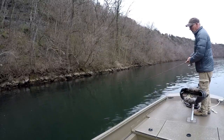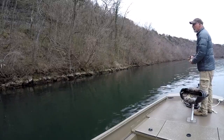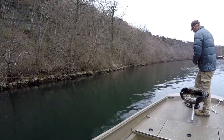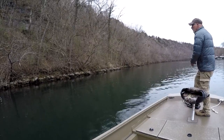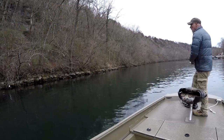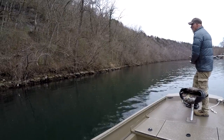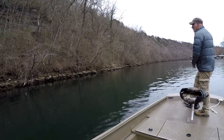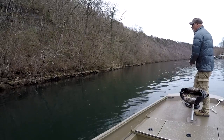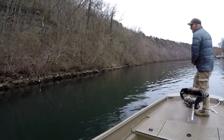I've got a heavy coat on, but it's starting to warm up. This coat is not going to last much longer today. Phil has gone over to Bridgeport on Table Rock Lake, that's the James River arm, in search of some crappies. So hopefully he'll find some over there today and have fun catching a bunch of them.